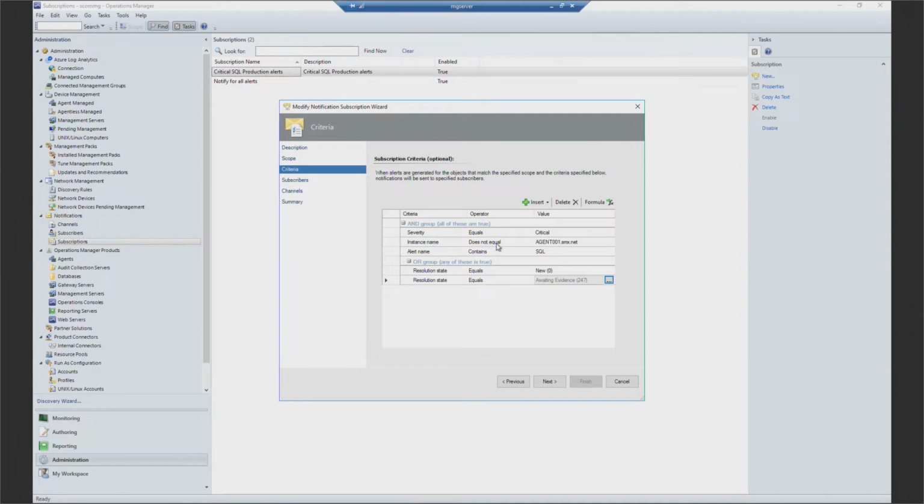And if you can see, I'm excluding one instance, right? So let's say this is my test server, and I don't want to monitor SQL on this test server, or I don't want to get notified from SQL on my test server. So I'm excluding in this way. You can exclude anything. You can exclude groups. You can exclude objects, anything.